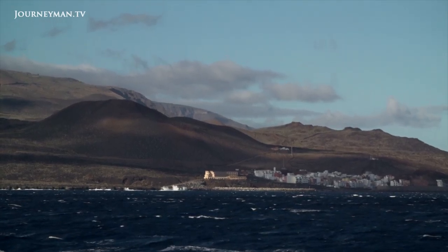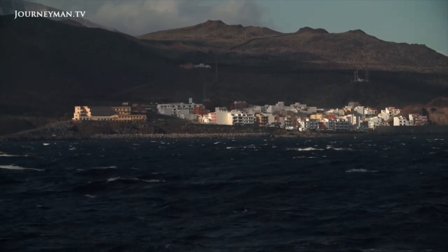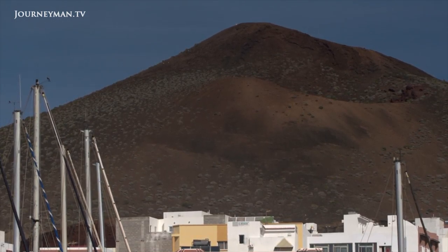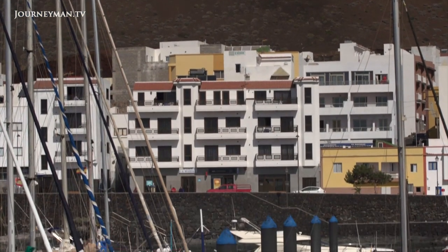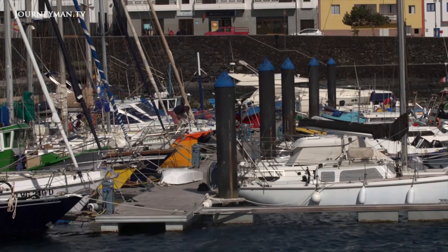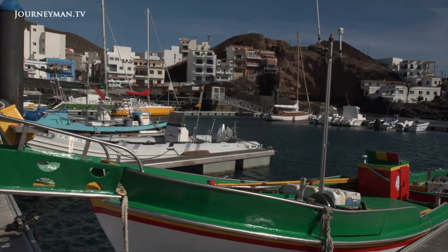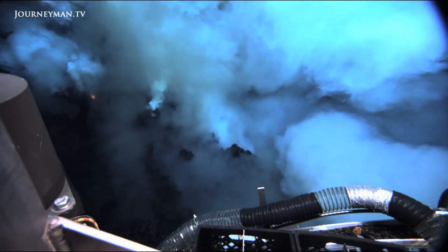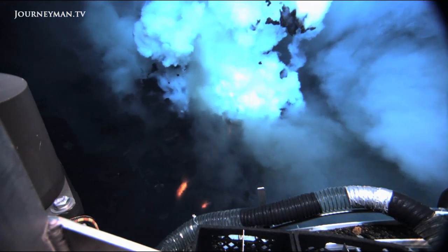El Hierro may be calm and peaceful now, but that certainly wasn't the case in 2011. Alerted by their seismic readings, geologists rang the alarm bell about an imminent eruption. The otherwise sleepy town of La Restinga, a haven for fishermen and dive tourists, was completely evacuated. In October 2011, the volcano finally erupted, not on land, but in the ocean.